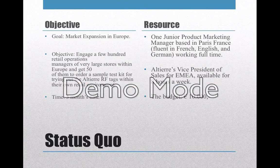Firstly, we will be discussing the status quo. As an objective, Altierre Tag's goal is to expand within Europe, and they want to achieve this goal by engaging a few retail operation managers of very large stores and at least get 50 of them to try a test kit of Altierre Tags. They want to achieve this within 3 months of time. The available resources are one junior product marketing manager based in Paris who is fluent in French, English, and German, and he will be working full time.